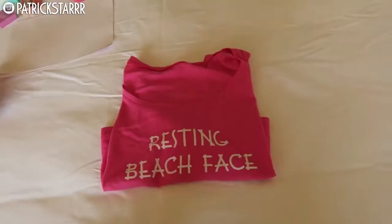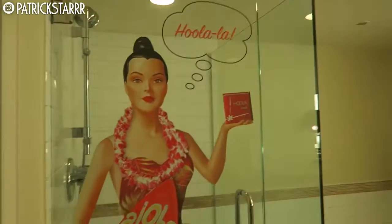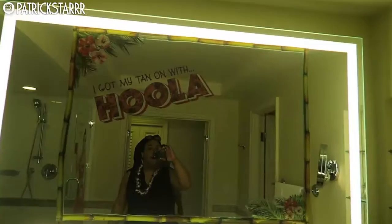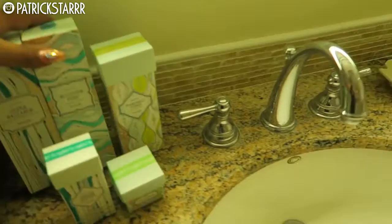And then they also gave me this shirt, Resting Beach Face. So cute. Peter, did you poop? Oh my gosh. And then we have this in the bathroom, the Hoola La Benefit Girl Hoola. Oh, she is so cute. We have the Hoola La Girl right here. And look at this, I got my tan on with Hoola. This is the most beautiful decal. Oh, they gave us skincare. Yes. So that's pretty much the room. I'm going to get dolled up, shave this man beard, and then I'm going to get glam, take some pictures, and then go to dinner.